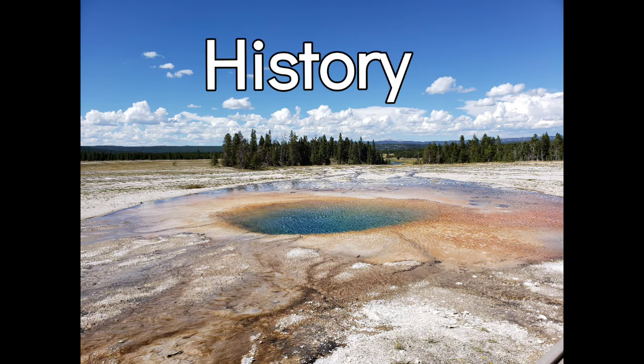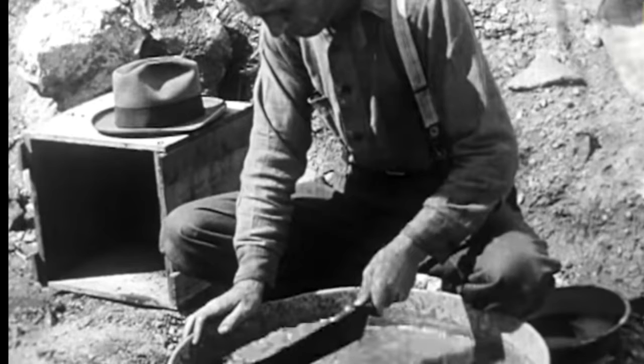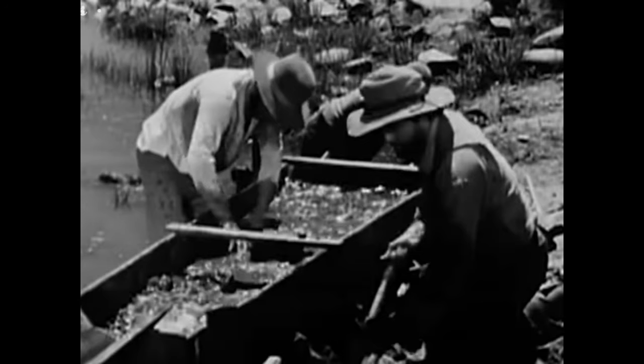And now I'll be talking about Yellowstone's history. In the late 1700s, Yellowstone was visited by fur traders and trappers, but there were not as many settlers until 1863, when gold was discovered in Yellowstone.